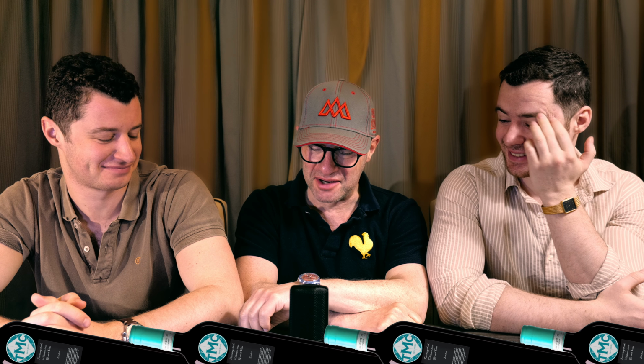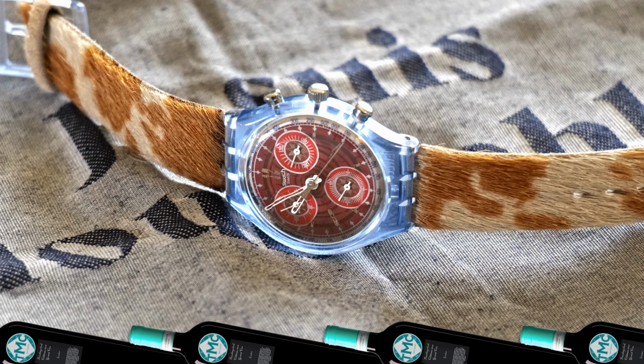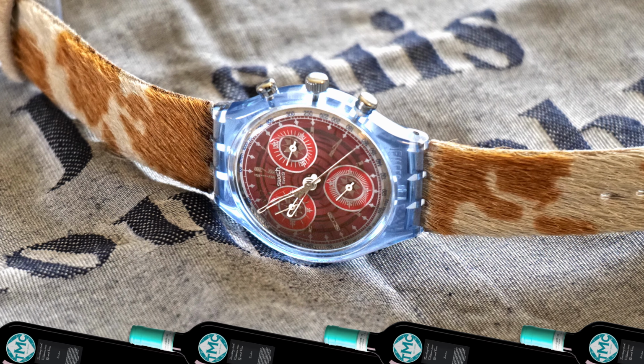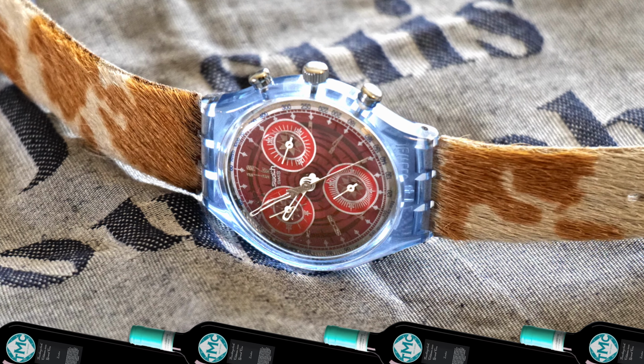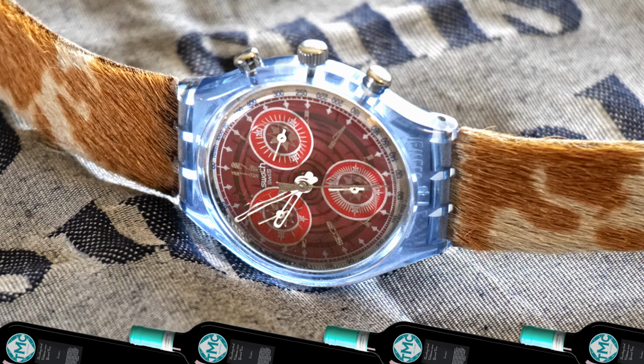I have on today the Swatch Fury, which is a chrono, and it's very, very rare. Actually, to find these straps, which are pure cowhide, is really difficult. I love the straps. I thought, my God, wow, could you find others? And it's really difficult to find.